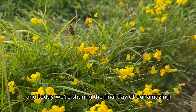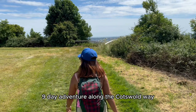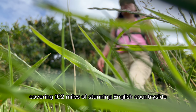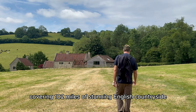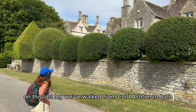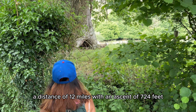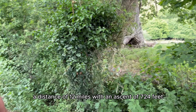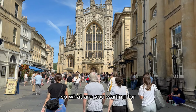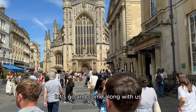Today, we're sharing the final day of our amazing 9-day adventure along the Cotswold Way. It's been a great adventure covering 102 miles of stunning English countryside. On this last leg, we've walked from Old Ashton to Bath, a distance of 12 miles with an ascent of 724 feet, which took us about 5 hours and 42 minutes. So, what are you waiting for? Let's go and come along with us.